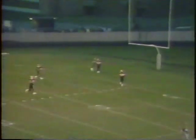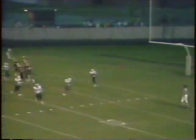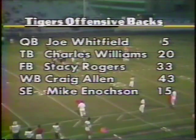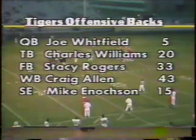Tigers on offense who will start tonight. Their deep men, Charles Williams in the middle of the field, flanked by Scott Bell and David Wright, who wear number 40 and number 7. Here we go. It is way back, and that's going to be a touchback. And so we will start off offensively. Quarterback Joe Whitfield, as we mentioned, had a great game, 111 yards rushing last week, and of course, one of those yards to go.